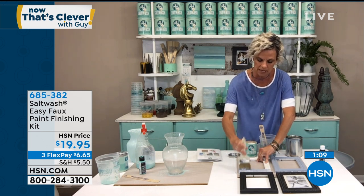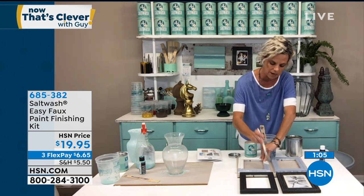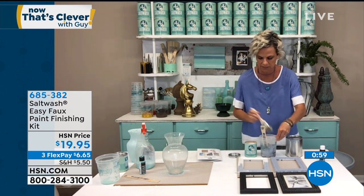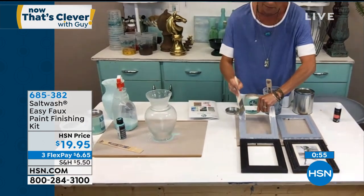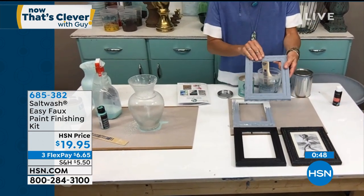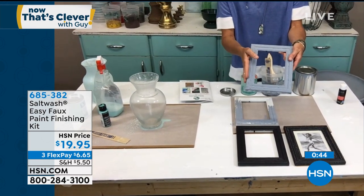And so when you're doing it, you just apply the salt wash on it. You can see here if you pull up the peaks of that product. And so you just cover the whole thing. And Jamie, if you want to zoom in so you see how you're covering it. And as you work through the project, you'll see that you get your entire frame covered in that salt wash base coat layer.